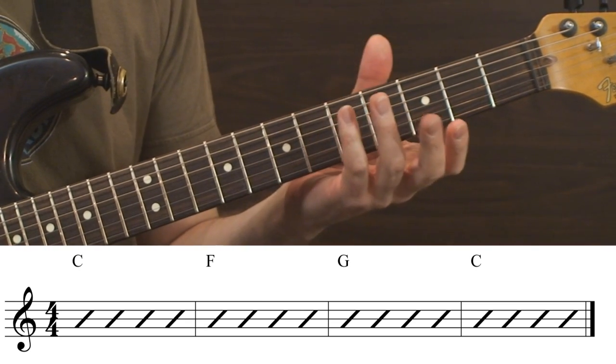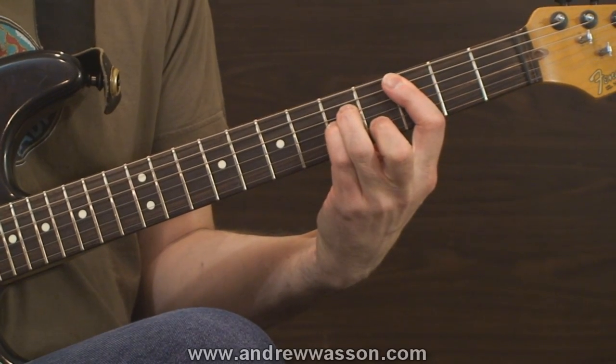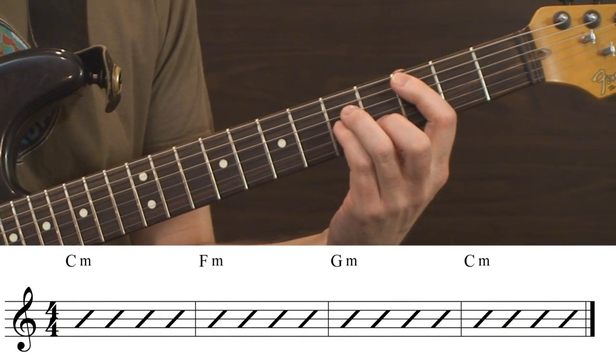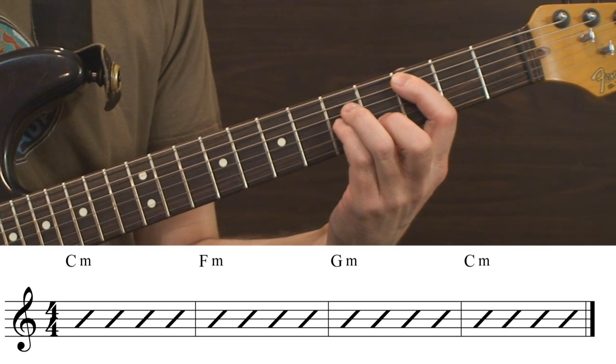But next up, let's cross over to all the chords becoming minor, and we'll check out the difference in color and effect. So here is the second chord progression, all minor chords on the 1-4-5, and the key is C minor.